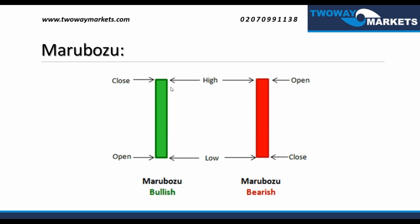So continue to go up. It's a very bullish signal, this leftmost candle. And the opposite, of course, we have the bearish, where we open at virtually the high and we close virtually at the low. And that's a very bearish signal, indicating that, yes, the market could then very well go down further.